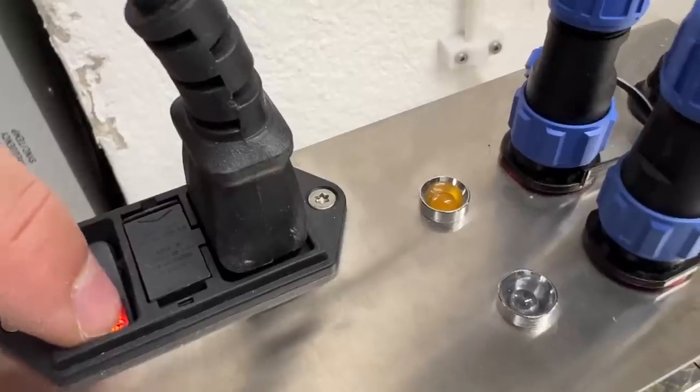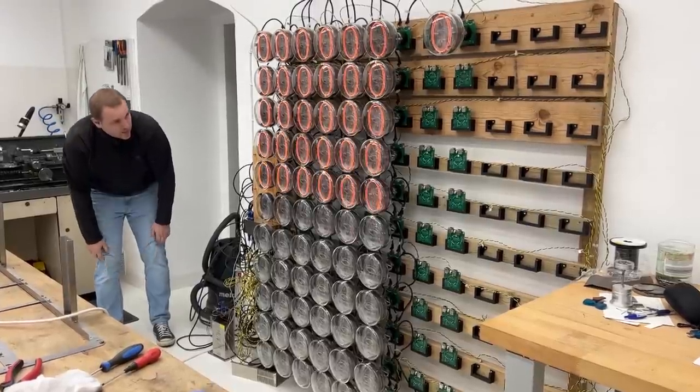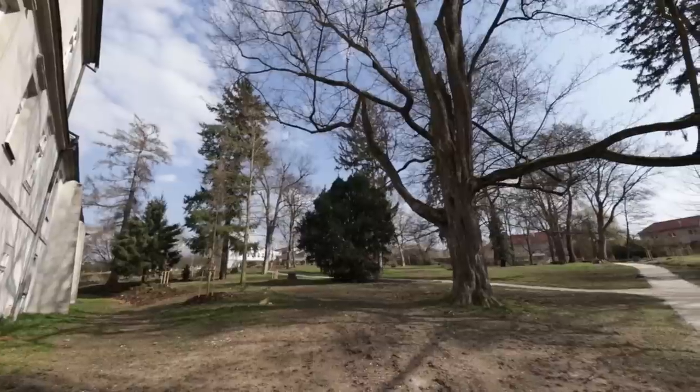This is exactly the type of problem that can be prevented if we have enough time for testing and we don't have to rush with the work.